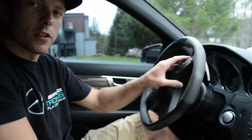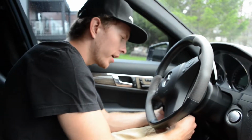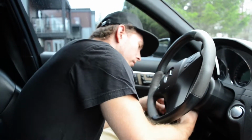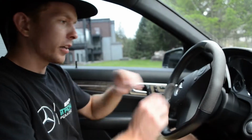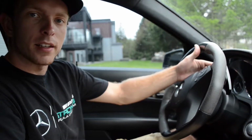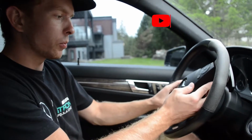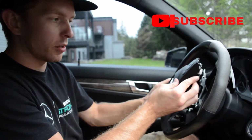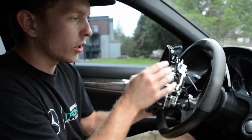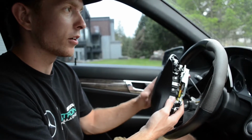All right, guys, so we have the first T30 loose. We're going to move on to the second one. Like I said, it's just a small hole in the back. Once you have the 2 T30 Torx bolts removed, they actually stay in the housing of the wheel, but once they're fully loosened off, you'll be able to grab the airbag gently and pull straight out.